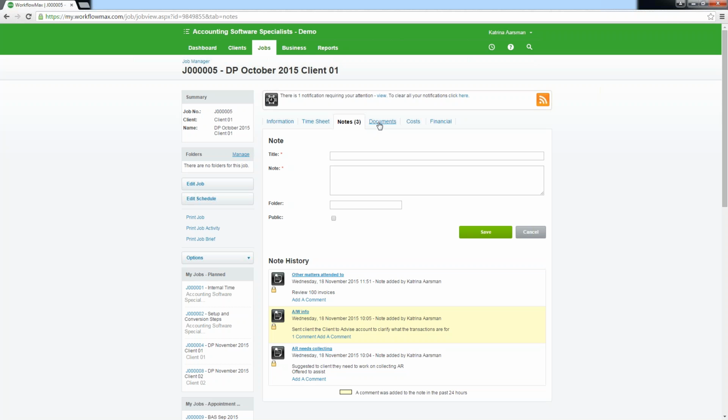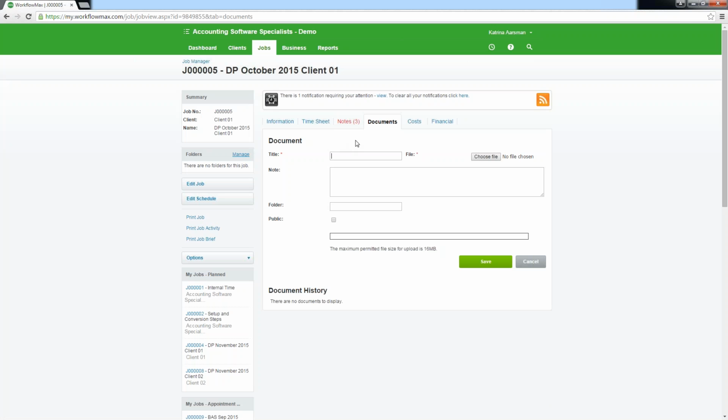You can add a document to this area as well, to this job. So it could be your BAS authority signed. You could put it there. You might want to discuss whether that's the most efficient way for your business, to highlight it there. But yeah, lots of documents you can put there.